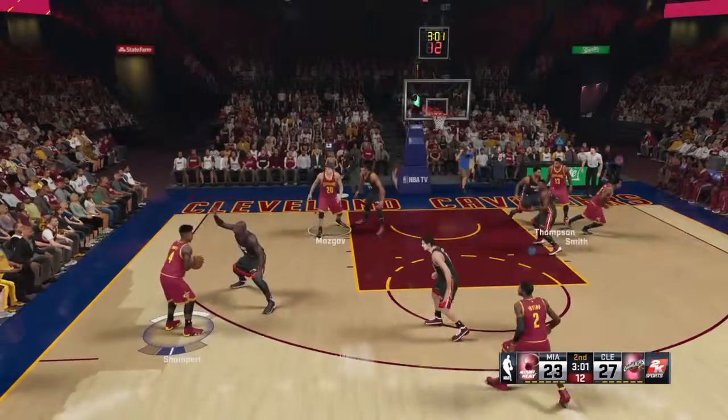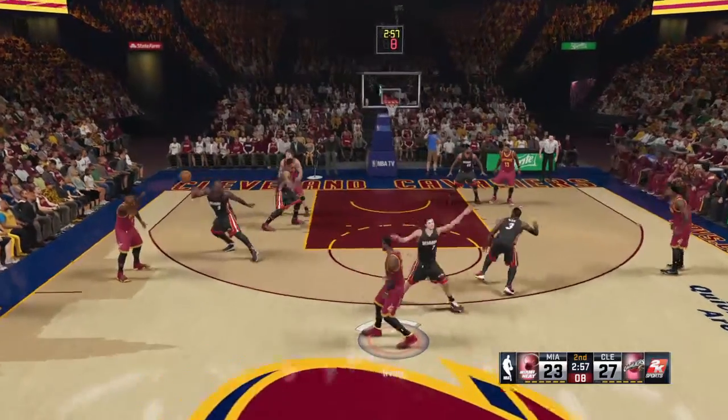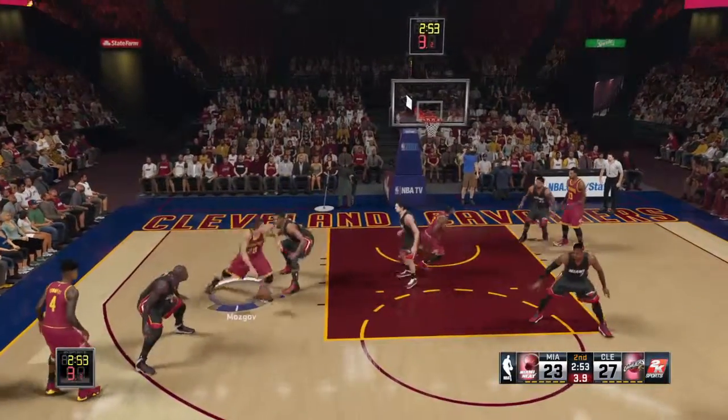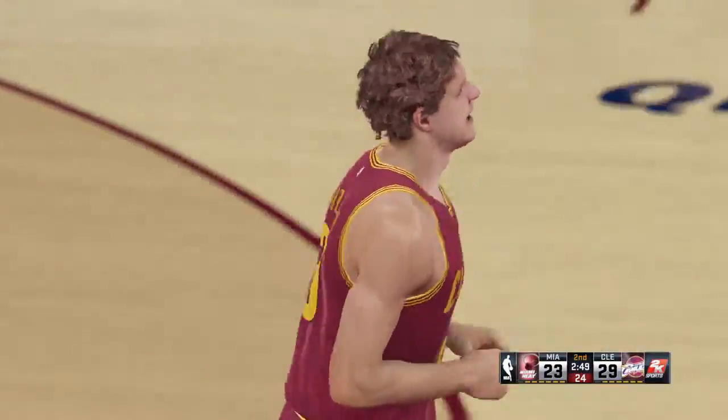Irving against Dragic. And Shumpert kicks to Irving. Outside Shumpert. Fade away. Again, the Cavaliers score.